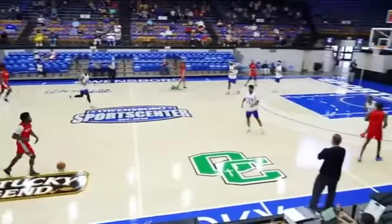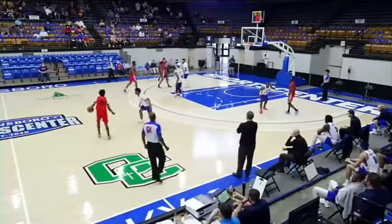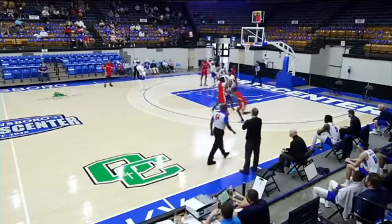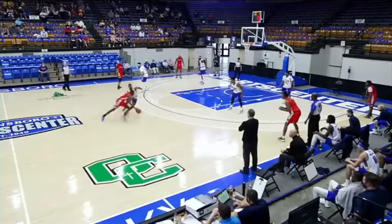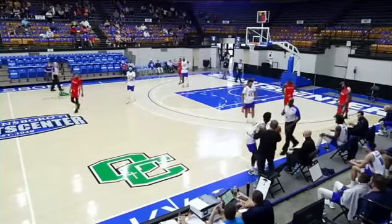With Corey Wilford on the bench, they'll be looking for him as the scorer on the floor. Should be 35. There you go. After that bucket, it makes it 35-36. And then the three in the corner made it 36-33.